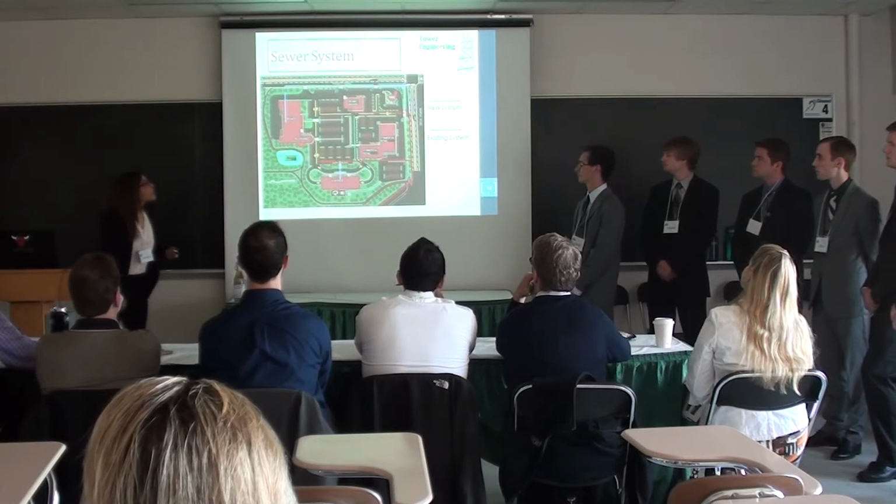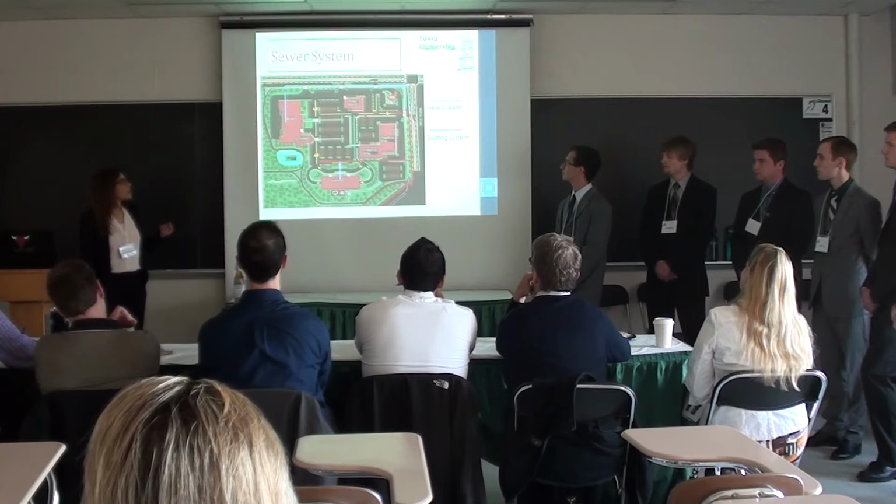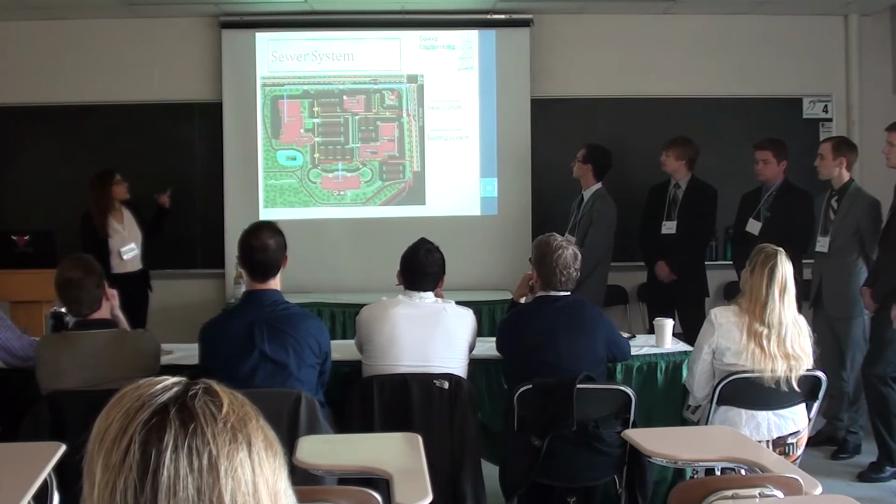The sewage system was also added to. The existing system is in red and the new system is in purple. The biggest connection needed was from the brewery.